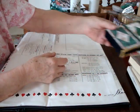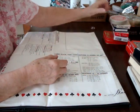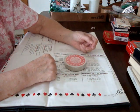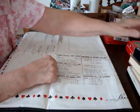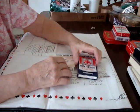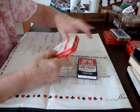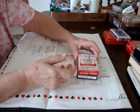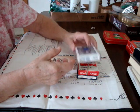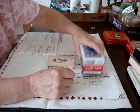Some of the other things that I might look for are uniqueness. Here's a round deck of cards. I'm sure they're plastic coated. Somebody who's collecting them might like those. One from Cracker Barrel. Here's a low vision deck. Here's a giant face deck. And here's a brand new deck that hasn't been broken, the seal hasn't. Some collectors will even buy these.